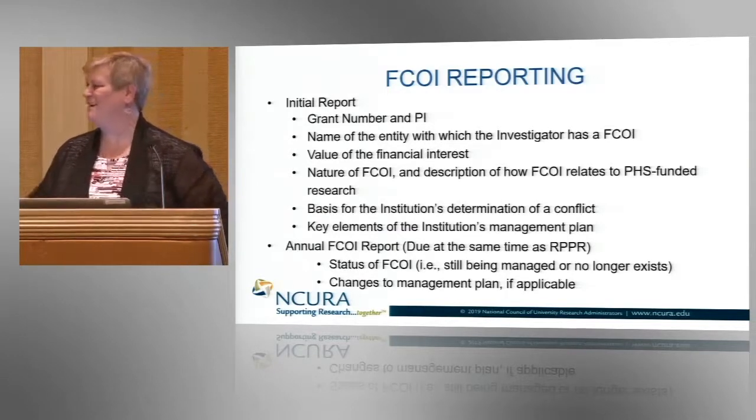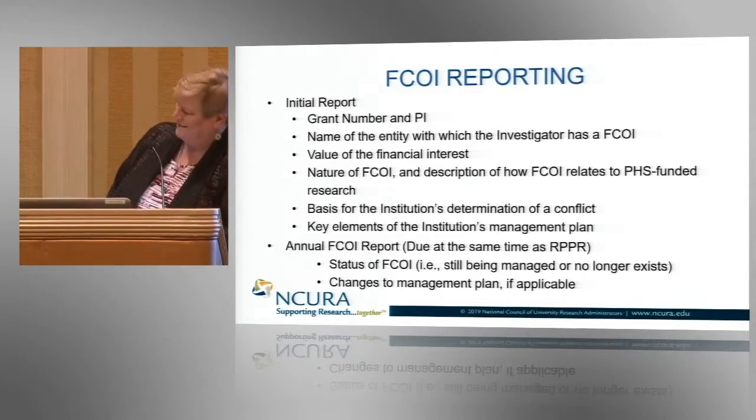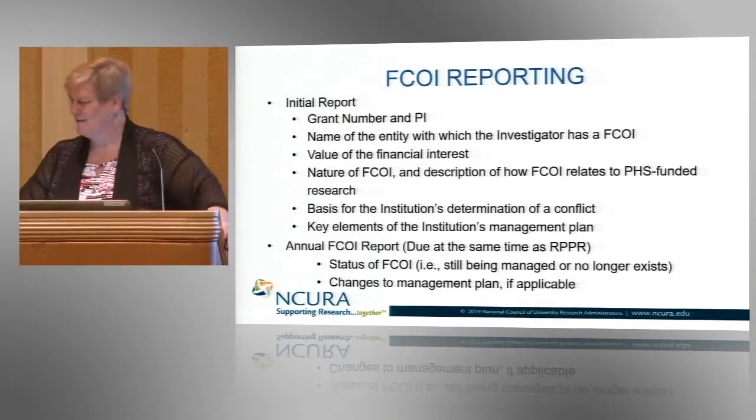So significant financial interest is anything $5,000 or more, am I correct? It's $5,000 or more in excess of interest, but they have to report all salary and compensation, and so it's all. Thank you.